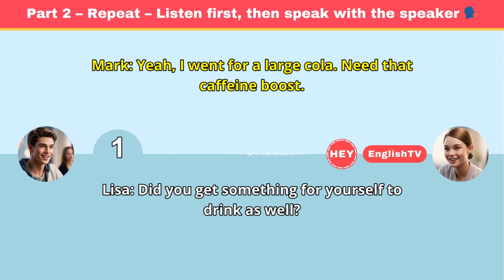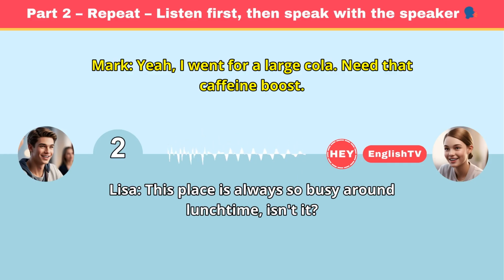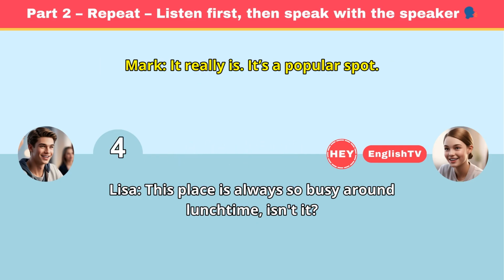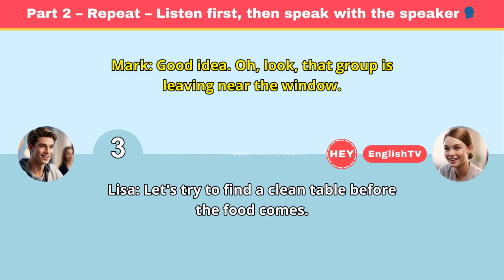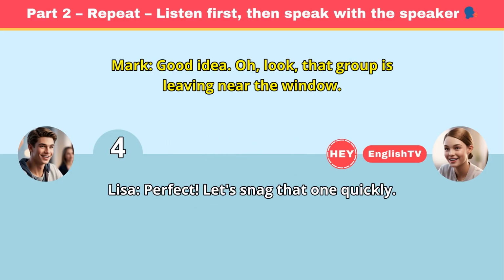This place is always so busy around lunchtime, isn't it? It really is. It's a popular spot. Let's try to find a clean table before the food comes. Good idea. Oh, look, that group is leaving near the window. Perfect. Let's snag that one quickly.